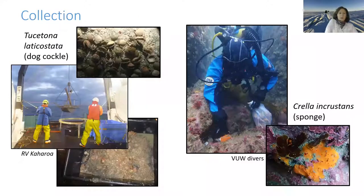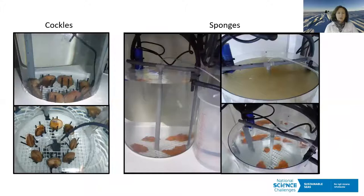So the animals were collected in different ways. So the dog cockles came from Taranaki at about 40 metres deep, and they were collected from NIWA's Kaharoa using a grab sampler. We were initially going to collect Crella, the sponge, from the same place, but the abundances were a bit too low, so we ended up collecting these from the Wellington South Coast, where they're a lot more common, and this collection was done by Victoria University divers. So when we got the animals back from the field, we put them in the chambers.